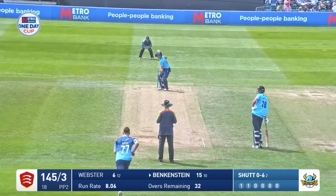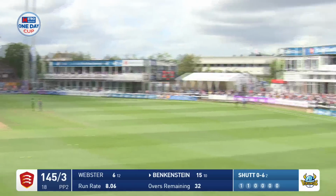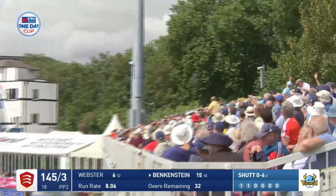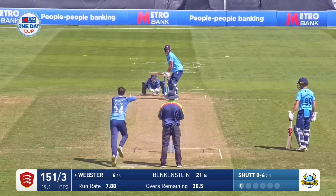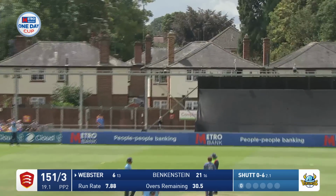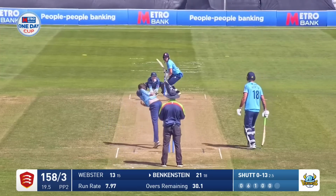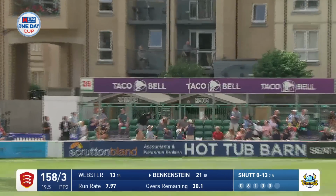It's a bit breezy in the box, but here comes Porter. Bowls, that's pulled away in the air. That's a huge shot. That's going to be 6. Is it over the stand? It is, and probably into the river. Unbearably hot at that point, as Shutt is into Webster, and he smashed that one back down the ground. A couple of shuffle steps forward from Benkenstein, and that has gone for 6.